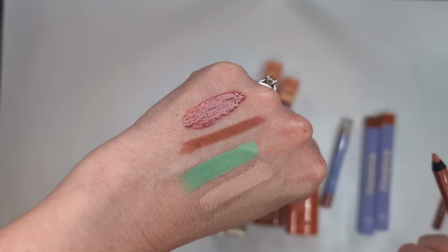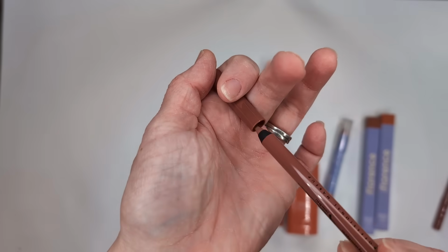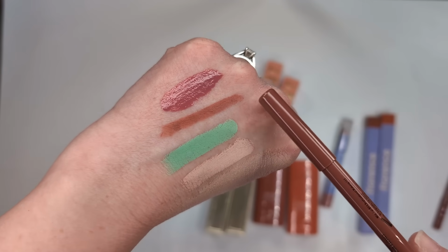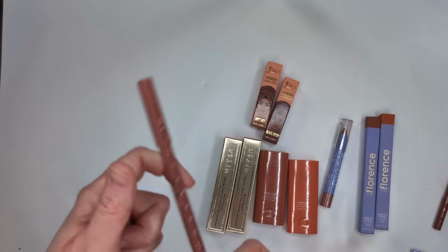I can still use it because I do wear warm tone colors as well, but it's not going to go with this lip color. So it feels really, really creamy. I don't know if that's a good thing or a bad thing. Sometimes if lip liners are too creamy, they don't stay put. So I'm going to have to test this out as well.